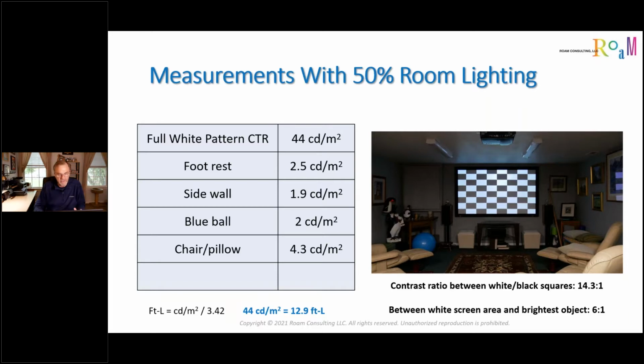Footrest is still kicking out about 2.5, the sidewall 1.9, the blue ball 2, and the chair pillow 4.3. Contrast ratio between white and black squares is now 14 to 1, which is better. It's not great. This is immersive. We want it to be really good. Between the white screen and the brightest object is 6 to 1.